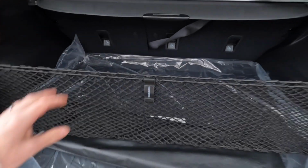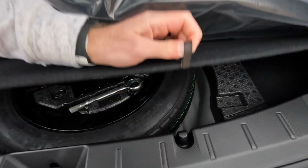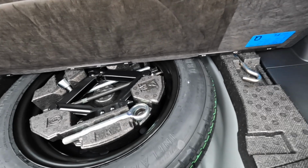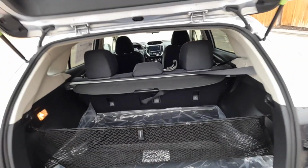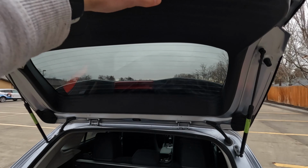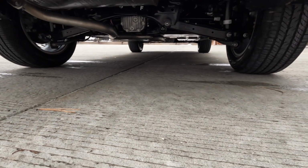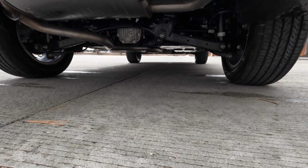We got the cargo net, we have the all-weather floor mats, another halogen light down there, a little bit of extended storage behind the wheel wells, and then we have the spare tire that's hiding underneath the floor with the eye bolt, all the tools, and not too much other space to store stuff. Maybe if you have some flat or thin items, you could tuck them away and hide them down there. And because this isn't a powered model, because it's the Crosstrek, you have to manually toss that thing down. Single tip exhaust hidden away under there with 8.7 inches of ground clearance.